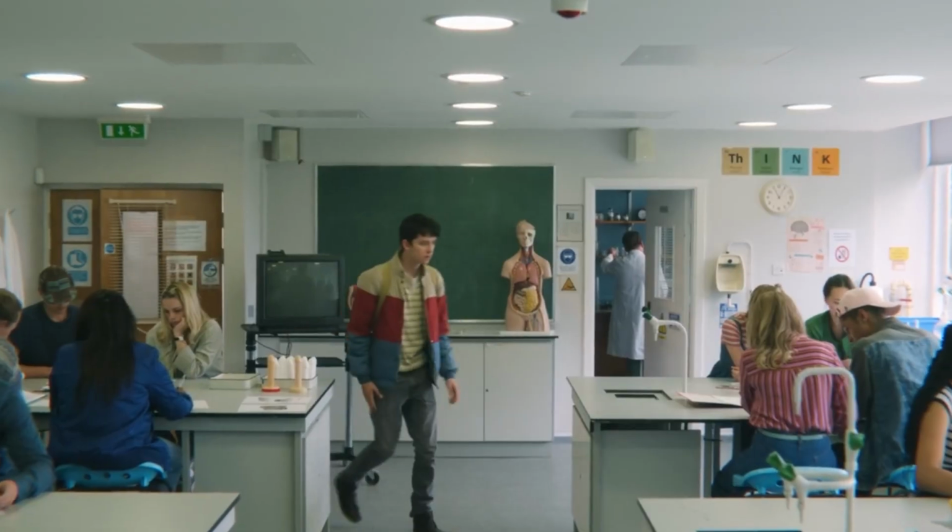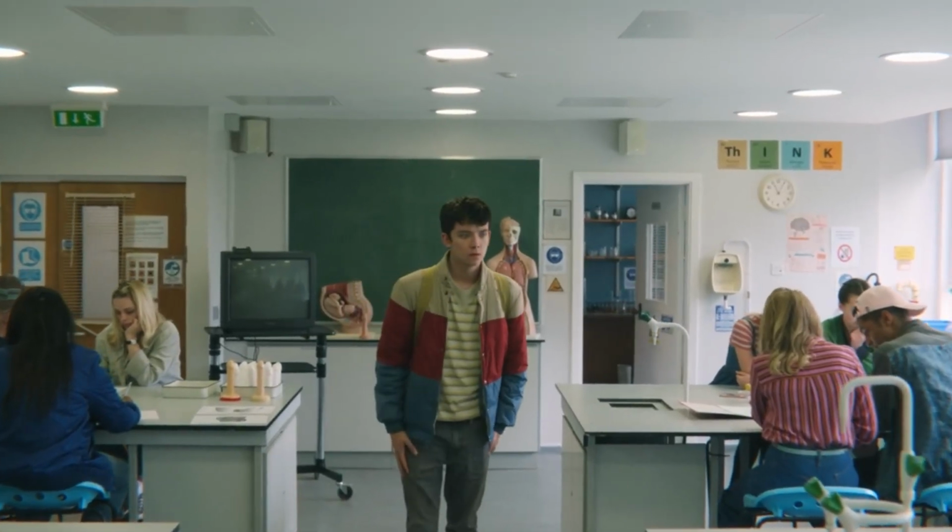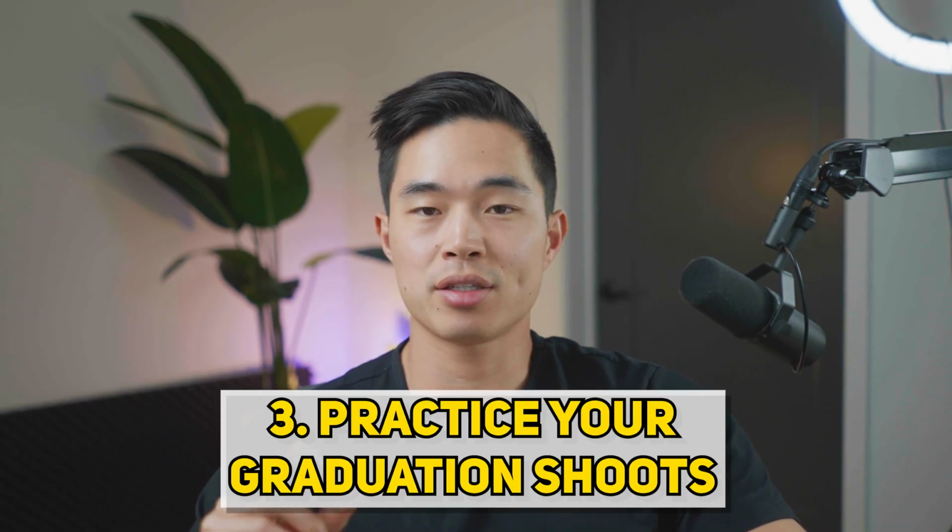Of course, this is a little easier said than done, especially if you're not in college. So you're going to want to have some type of in. If you are in college currently or you recently graduated, you probably already know people there. So that's a big advantage. If not, you're going to have to find that in and then slowly work your way into that whole ecosystem. The next thing you need to do is you need to practice your grad shoots.